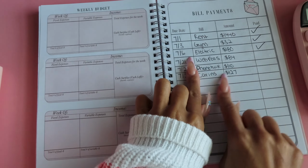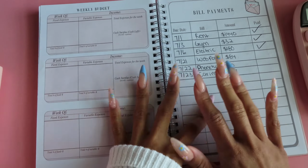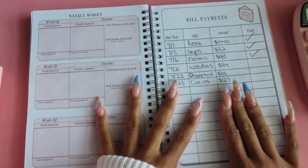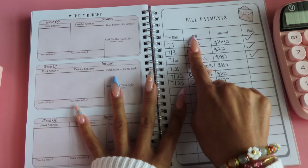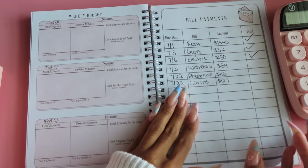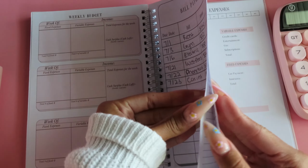Alright you guys, so then we have our bill expense tracker page. This is just to organize when your bills are coming out, to be crossing things off as they come out so you're prepared and you know exactly what's coming out every single month. This is what we have our bill payments page for.